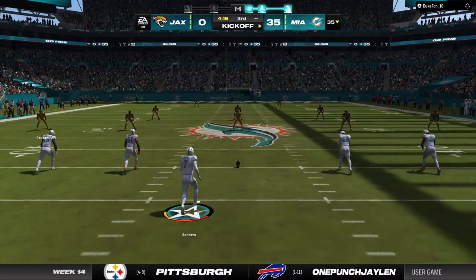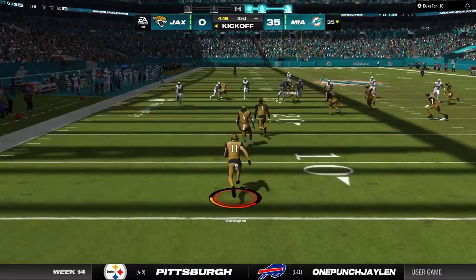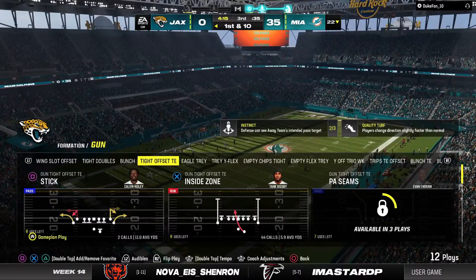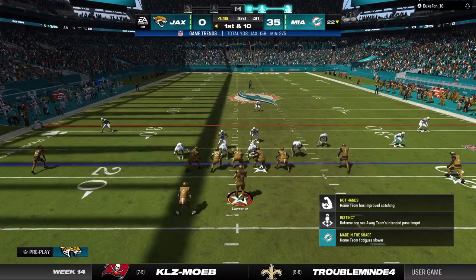And now the kick is away. On the return, it's Washington. This taken in right around the goal line. And he'll get it up past the 20 to about the 22. The Jacksonville offense set to begin their next drive.